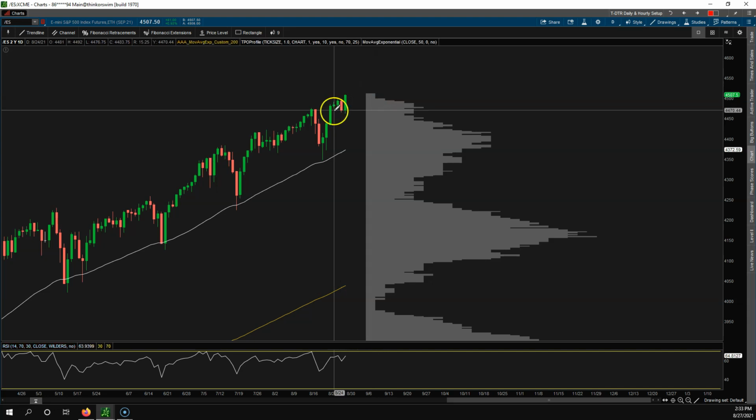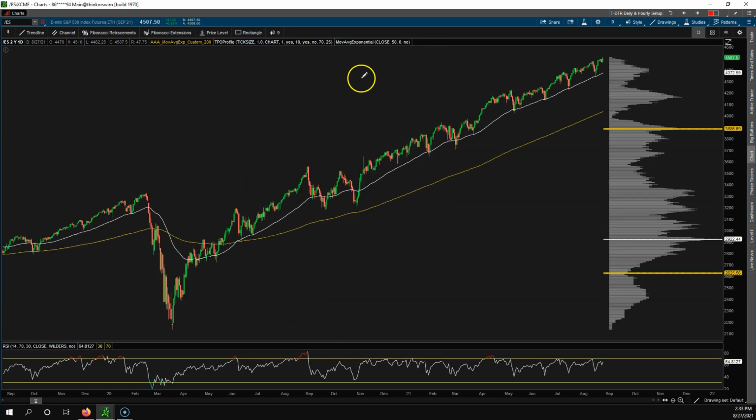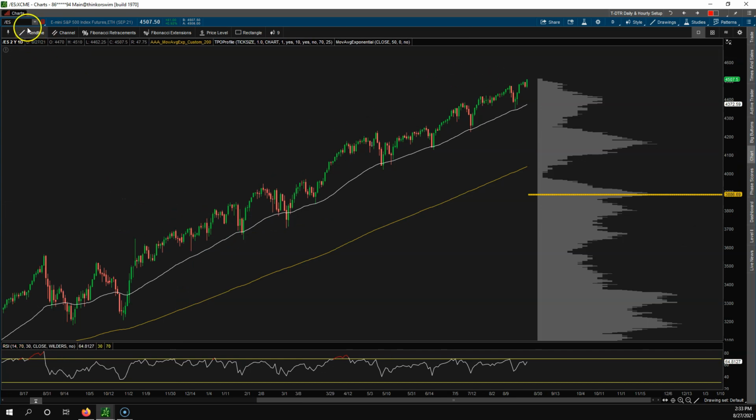But with that being said, the market flipped. Powell came out, said they're probably not going to taper till the end of the year. Who knows when they'll raise interest rates. So they're going to keep this kind of market bubble chugging along for a while.